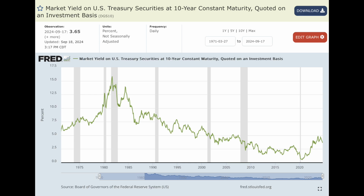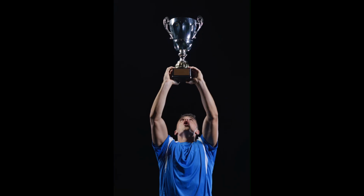So next time you hear the Fed is cutting rates, or realtors who never seem to study economics tell you to buy a house now because the Fed is cutting rates, don't assume your mortgage rate is about to drop like a rock. Keep an eye on those 10-year Treasury yields instead. They're the real MVPs when it comes to long-term loans like mortgages.